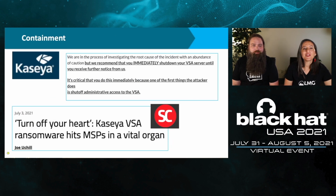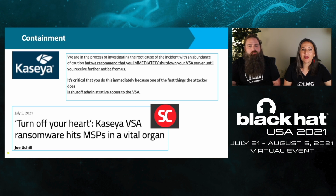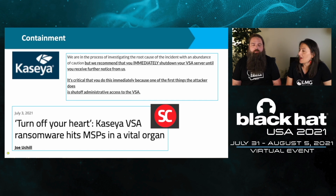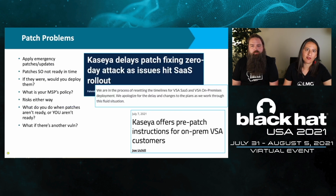Yeah. So how do you contain the damage? Again, this is a standard part of our checklist. Unfortunately, in this case, really the main way to contain it right off the bat was to immediately shut down your VSA server. And Kaseya announced this and said it's critical that you do this immediately, because one of the first things the attacker does is shut off administrative access to the VSA. Yeah. So you got to proactively do it yourself. Of course, it is not so easy to shut off your remote management software when you're trying to remotely manage your network. So again, a lot of challenges.